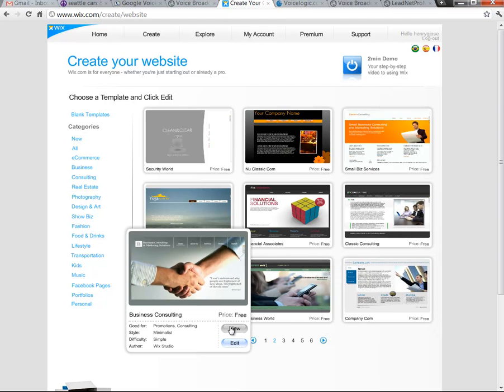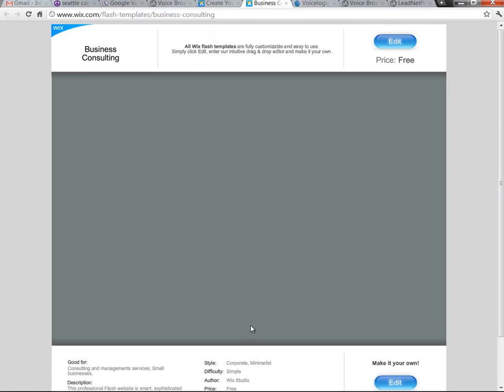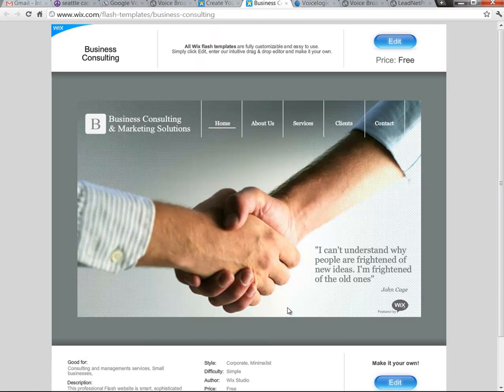Now I've never built this one. I've never played with this one before, but let's see. But I believe this is simple enough to get you started. I'm actually going to go ahead and build a website for one of our new marketing reps, and I didn't tell her this, but I'm going to go ahead and do it for her anyway. I picked this one because it kind of matches the color of the logo that she decided to pick, and it's pretty simple. So, I like this statement right here.